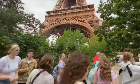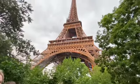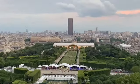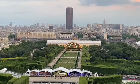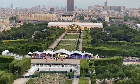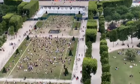Alright, bonjour! Heading up the Eiffel Tower! Woohoo! Okay, we're climbing up the Eiffel Tower! We just made it to the first floor of the Eiffel Tower. Walked up 346 steps. And this is the Champ de Mars beneath us.